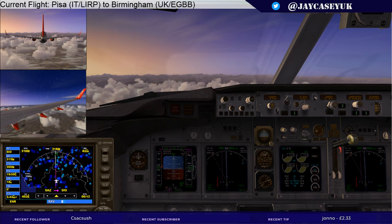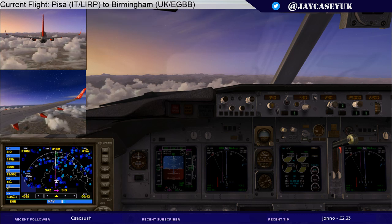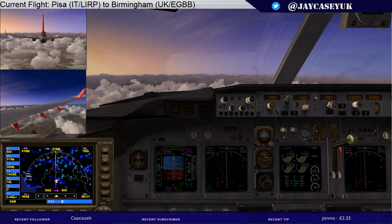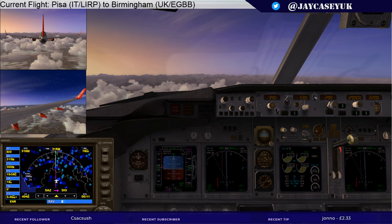So we're approaching Swiss airspace. As you can see, it's quite mountainous. It's pretty much a direct track from here back to the UK. So even though, as you can see in the bottom left, the next waypoint is in 11 minutes, 79 miles, we're pretty much going to be going in a straight line for the next sort of hour or so.